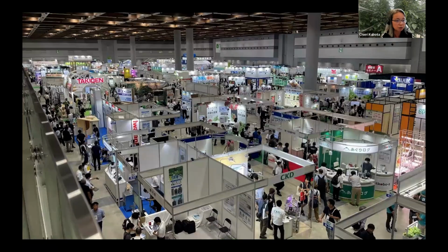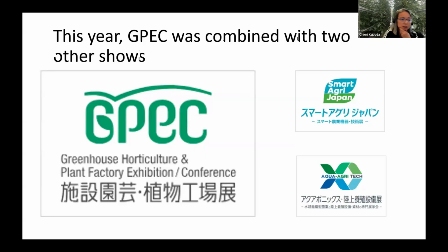So anyway, here's another view of the whole exhibition area. This year, GPEC collaborated on or created 2 additional scopes. One is Smart Agri Japan, and the other one is aquaponics. I think they do that, if I remember correctly. So GPEC is the main exhibition, but they create one or two additional ones and put them together so that it has a unique feature every time they do.